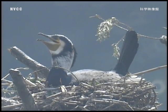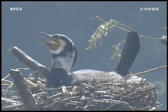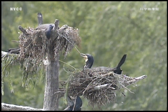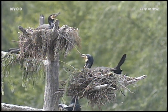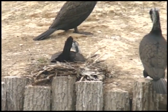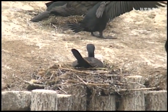When the nest is completed, the female lays 3 or 4 eggs. Common cormorant eggs are slightly smaller than a chicken's. It's easy to spot an incubating common cormorant because the tail feathers stand up diagonally, like this. When a common cormorant sits on eggs, the design of its body brings the tail feathers up. The eggs are incubated for about a month.